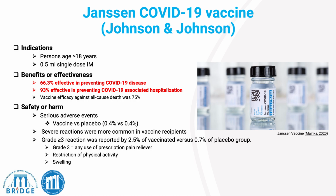Vaccine efficacy against all-cause deaths was around 75%. The serious adverse events were found to be equal between the vaccine and placebo, 0.4% versus 0.4%. Severe reactions were more common in the vaccine recipients, and grade 3 reactions were reported by 2.5% of vaccinated versus 0.7% of the placebo group. Grade 3 reactions were any reactions that needed a prescription pain reliever or restricted physical ability and caused any type of swelling.